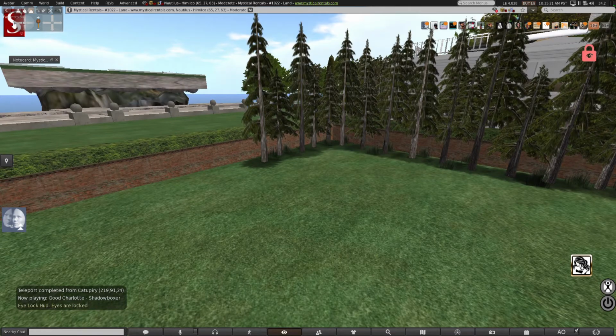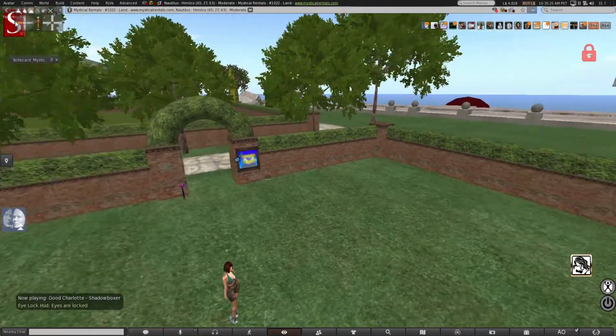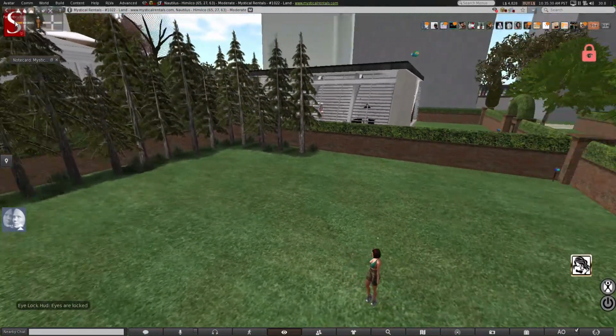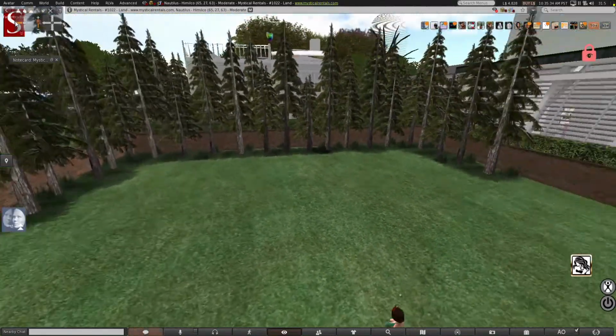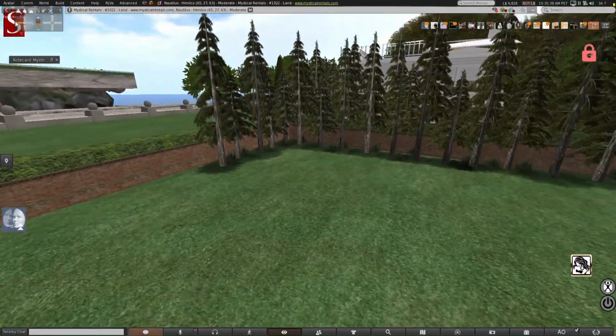This particular property would not be for me, but I wanted to show you guys because of the pricing. The neighbors are spaced enough. There are some trees here for privacy, and half walls for privacy, but for me it's still too close for comfort. But if you guys like this, I think this is a good amount of space. This is a lot of prims.